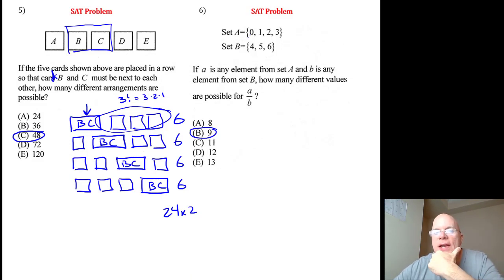Problem 6, we have set A, which is composed of the elements, we see the braces for set notation, 0, 1, 2, and 3. Whole numbers less than 4, or whole numbers less than or equal to 3. And then in set B, we have the counting numbers 4, 5, and 6 making up set B. If A is any element from set A, and B is any element from set B, how many different values are possible for the ratio of A to B, or that fraction A to B?